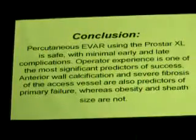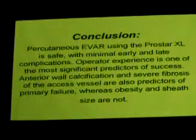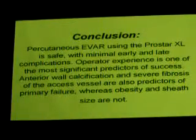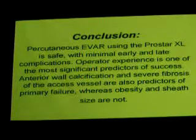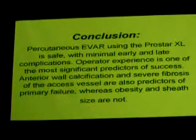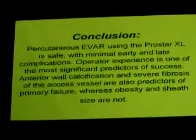And conclusion. My conclusion is that percutaneous EVAR using the Prostar XL sheath has minimal early and late complications. Operative experience is one of the most significant predictors of success. It is seen by our study. And anterior wall calcification and severe fibrosis of the SS wall, meaning the previous intervention and groin scarring, are also predictors of primary failure, whereas obesity and sheath size are not. That's all.